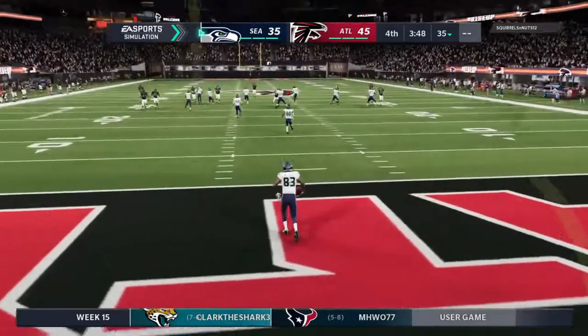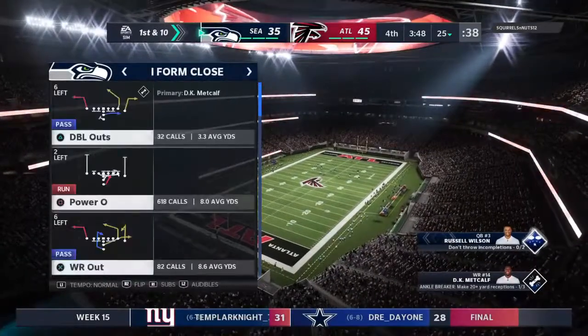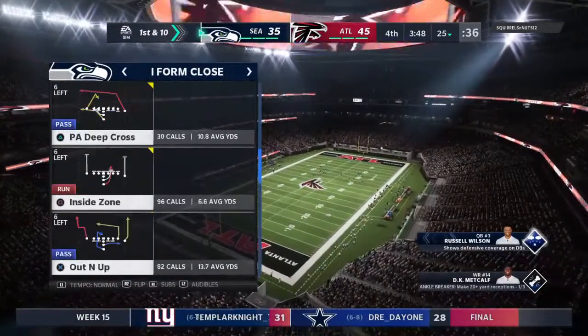Takes this about 5 yards deep. And this will not be brought out. It's a touchback. At their own 25-yard line.